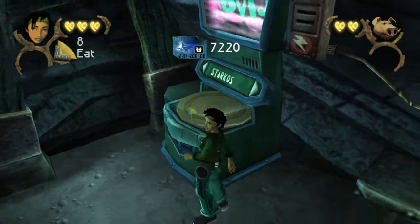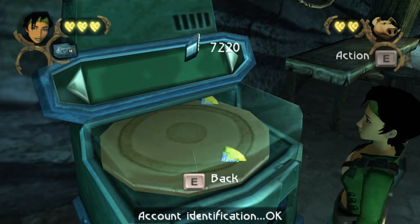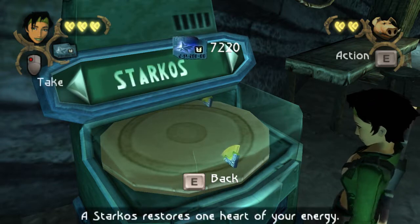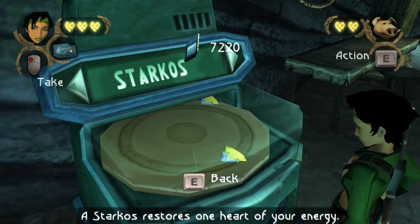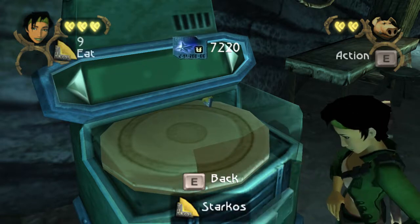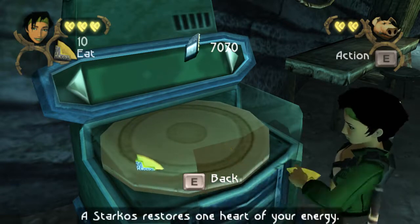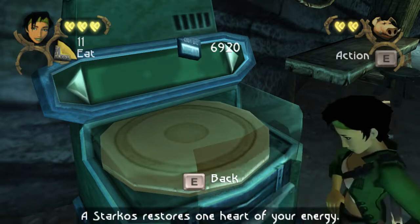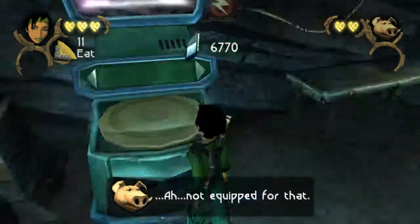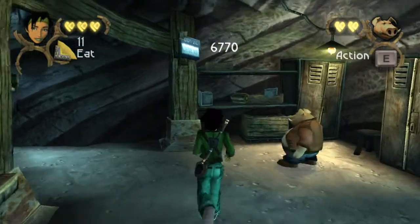I'm trying to figure out how the hell do I activate the stupid... Account identification. Okay. Starkos restores 1 heart of your energy for 150 units. I think I could afford to pick up all of them, really. Starkos restores 1 heart of your energy. So can we go past... Can we go to 11? Yeah, we can. Alright. No, not equipped for that. Apparently you aren't.